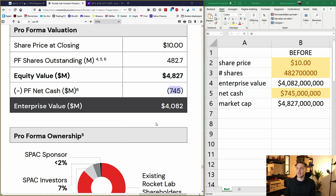We can also see they're going to have 745 million in cash on their balance sheet. So then you can already determine the enterprise value as well by taking that pro forma market cap of 4.8 billion, subtracting the amount of net cash of 745 million, and then you're going to arrive at an enterprise value of almost $4.1 billion based on, again, that $10 per share.